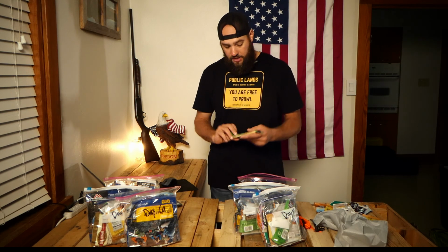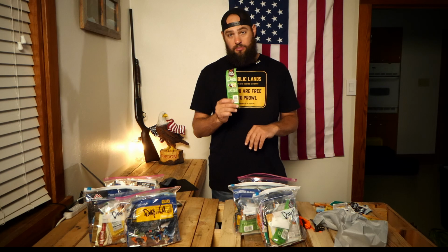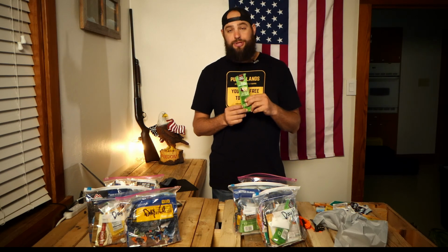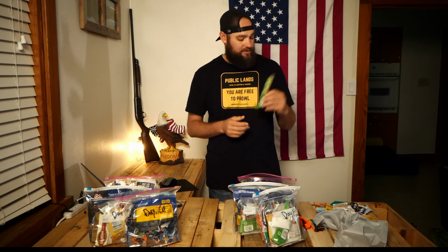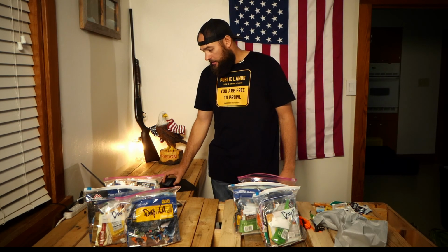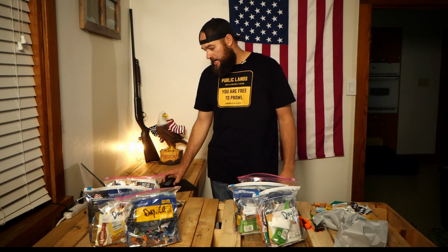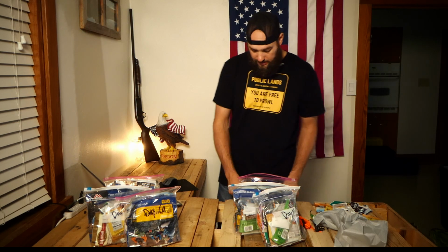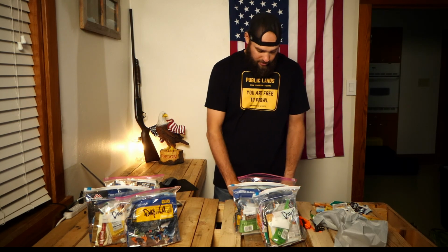Also have some Jack Link's jalapeno beef and cheddar from Wisconsin. Gotta have my meats and my cheeses. So I'll probably use that during lunch. Pair that with what I'm eating at lunch. Those come in at 116 calories per ounce. Like I said, pretty good stuff there.